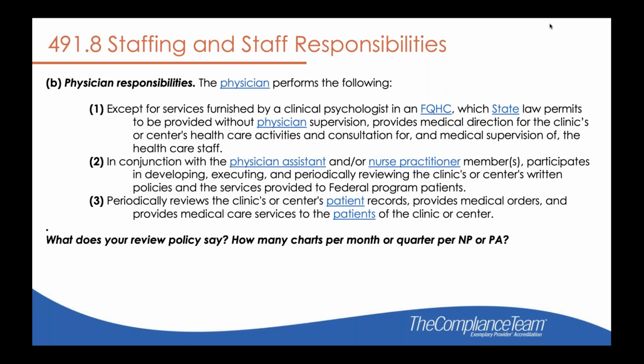What does your policy say about chart review? Oregon has, the NPs have wonderfully complete autonomy, so there doesn't appear to be any chart review. And correct me if I'm wrong on that, Rondy Ann, but I don't believe so from what I read today. So you still have to have this policy because you're in a federal program.